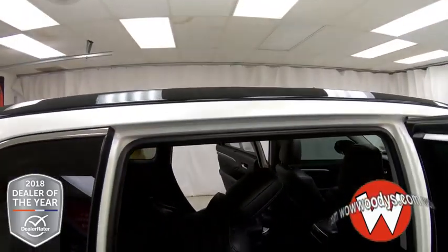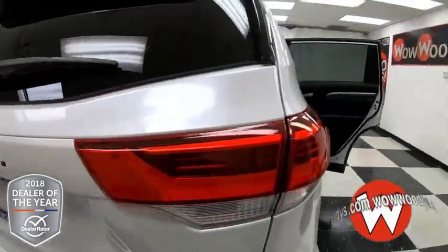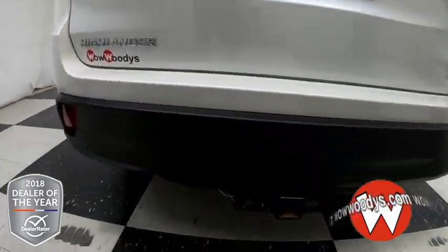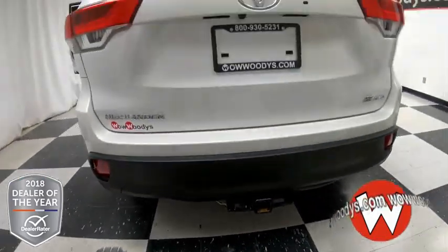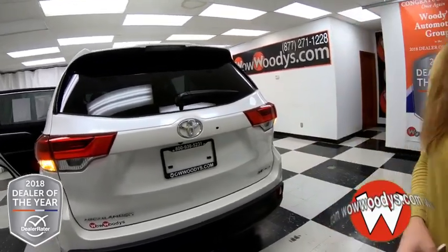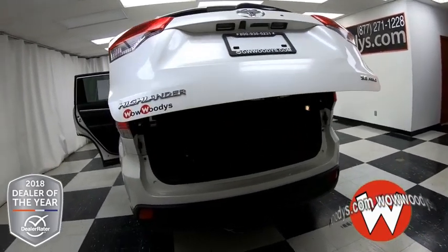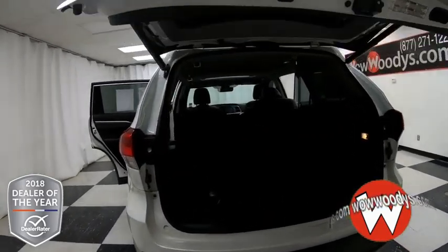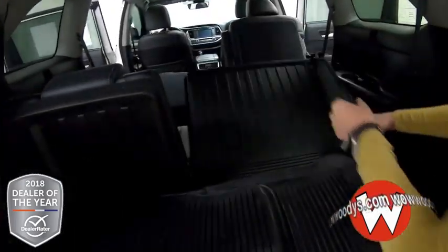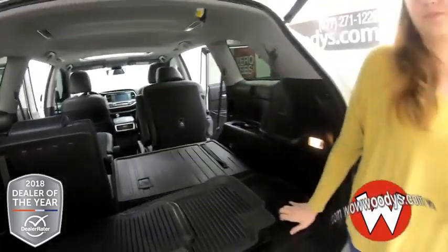Then looking up, you have your roof rack, lip spoiler in the back, LED tail lamps back here, and then you have your SE all-wheel drive badging and your Highlander badging, and a tow package, so you can bring your trailers along with you. This does have a power lift gate to get inside of the trunk, and then you have some floor mats back here, and then these seats can also fold down. So lots of options when it comes to your seating in this vehicle.